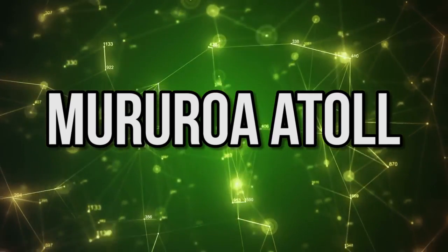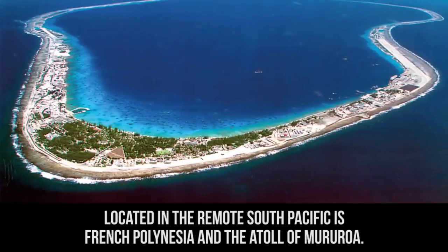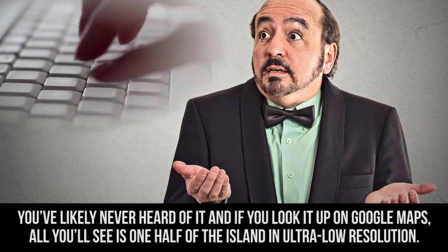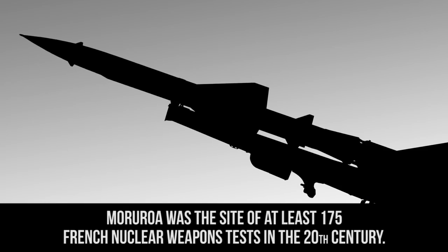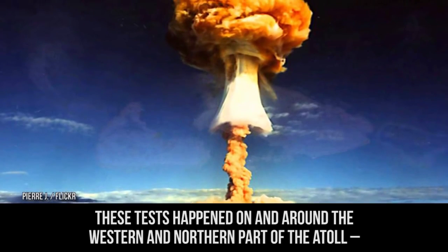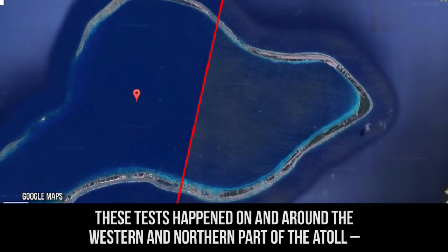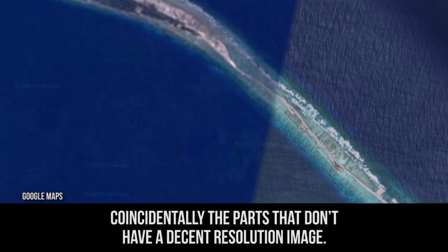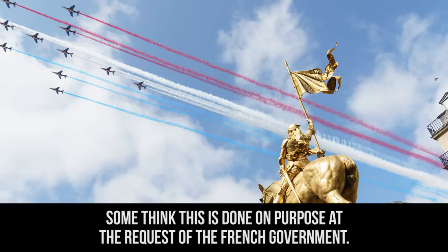Mururoa Atoll. Located in the remote South Pacific is French Polynesia and the atoll of Mururoa. You've likely never heard of it, and if you look it up on Google Maps, all you'll see is one half of the island in ultra-low resolution. Mururoa was the site of at least 175 French nuclear weapons tests in the 20th century. These tests happened on and around the western and northern part of the atoll, coincidentally the parts that don't have a decent resolution image. Some think this is done on purpose at the request of the French government.